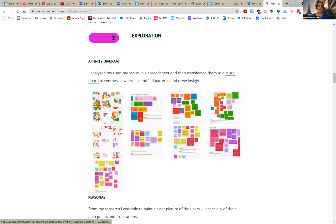I want to see it, so include it in there, like make it into a PNG or a JPEG that I can see right there in big, because I'm lazy. I may not click on every link to see your deliverables.